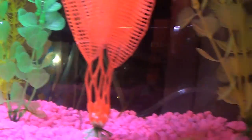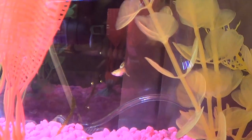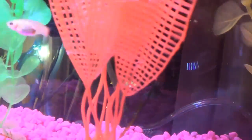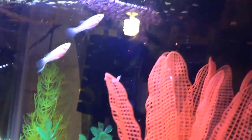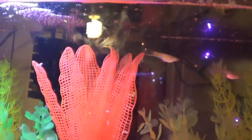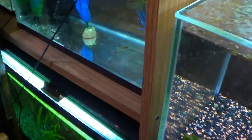Yeah, those again, those are really big males. That's nice to see. Yeah, a lot of my fish are quite a bit smaller than that, but it seems like a lot of the Endler and Guppy crosses and stuff like that tend to have the size of the Guppy. Here's another male top.